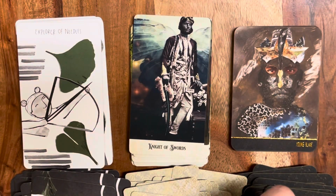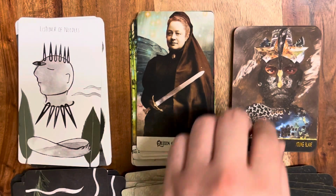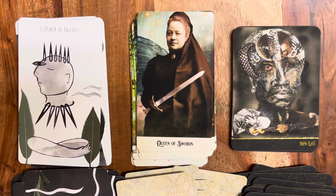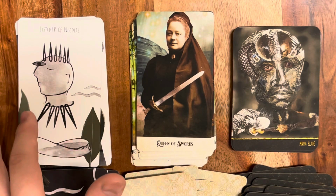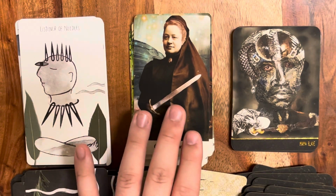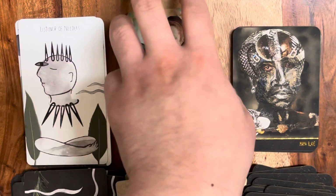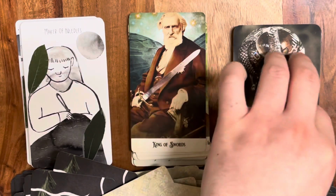Knight of Swords. Queen of Swords. Now, I have to say, facial expression wise, from these three decks, I definitely notice it more in the Relative Tarot. Definitely notice the most in the Relative Tarot. Okay. And then we have the not Queen, King of Swords.